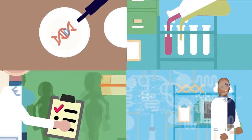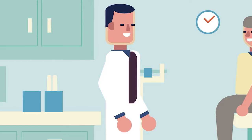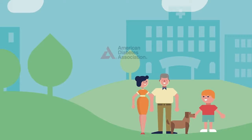ADA's clinical practice guidelines are updated to advise doctors and nurses on how to use the new medication. Doctors and nurses provide the new treatment to patients. The American Diabetes Association facilitates every step of this process to accelerate the discovery and development of solutions for people with diabetes, leading to longer, healthier lives.